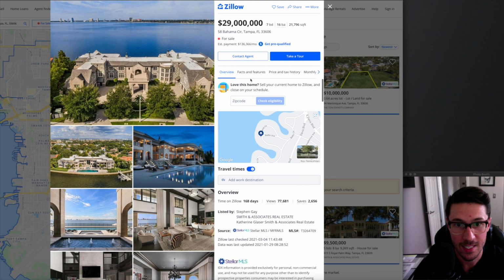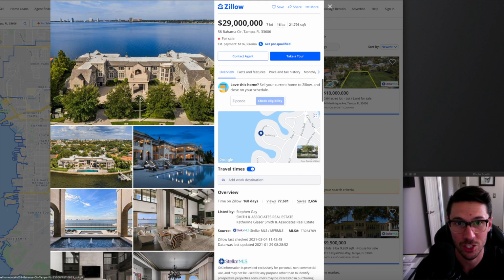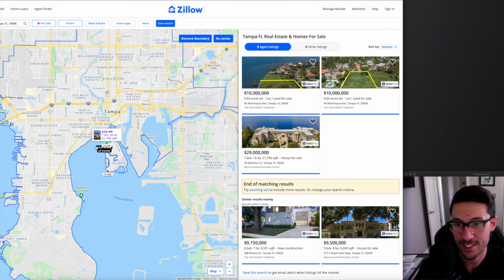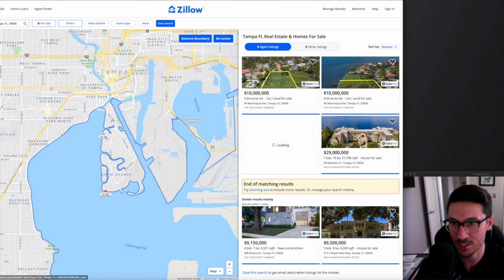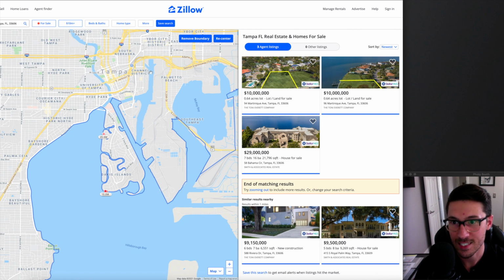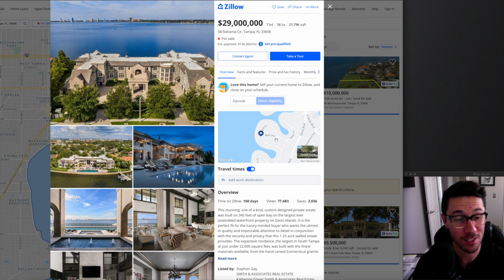Like this house is nuts, and I want to go through this entire listing with you guys and share it with you. It's crazy. It's right here in the heart of Tampa. It's right in Davis Island, which is this nice little inlet right here. So this is South Tampa, Ybor City. This is Bayshore Boulevard, guys. This is the heart of Tampa. This is where everybody wants to be, where everybody is. And I want to take you through this. So let's jump right into it.